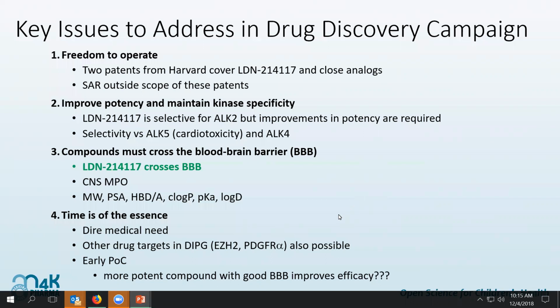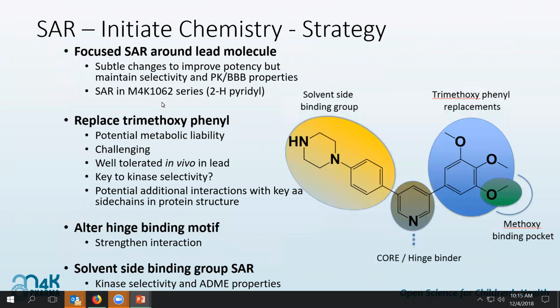And I think you'll see that through this presentation. So we wanted to initiate chemistry, and the lead molecule was actually quite good. It had a lot of very good properties, and so we decided that we would try to stay close to the lead structure, but just make subtle changes to try to improve the potency, but maintain the selectivity and the good PK and good brain penetration properties that are inherent with that lead molecule.